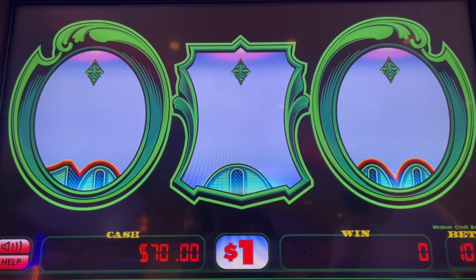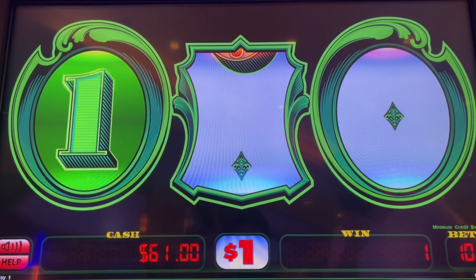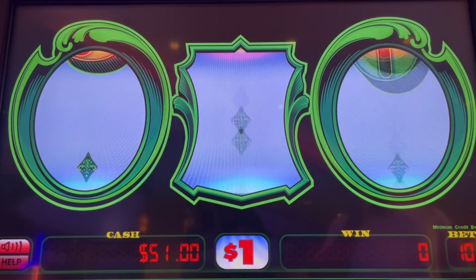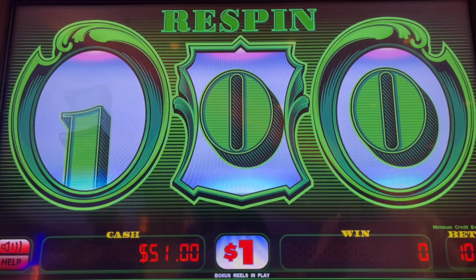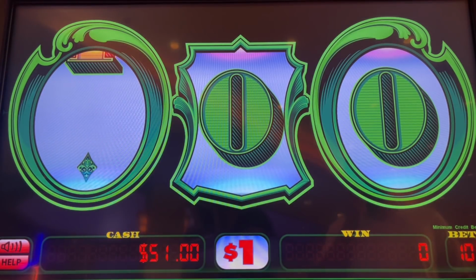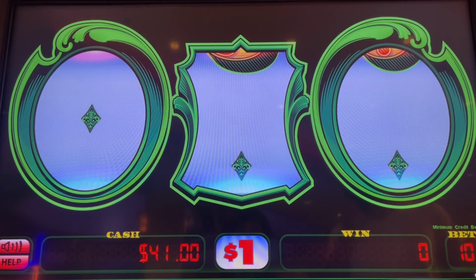Every spin, a major win. Our first win. Three spins. Come on, any number. Let's get a 10. It may not be red, but it can still win. Oh, that was unsatisfying. I agree.